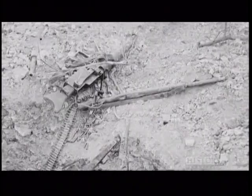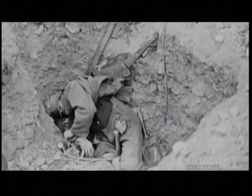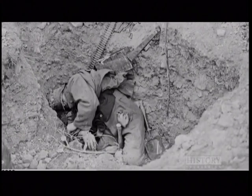The raiders readied themselves for the attack, waiting for Allied shells to obliterate the machine gun nests. With the machine gun nest destroyed, the raiders could launch their attack.